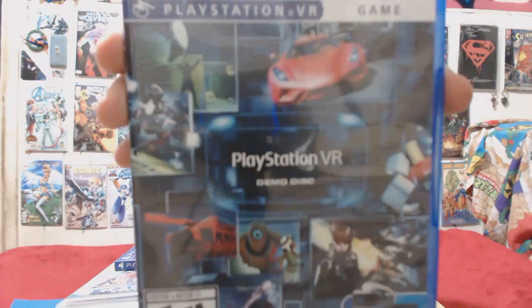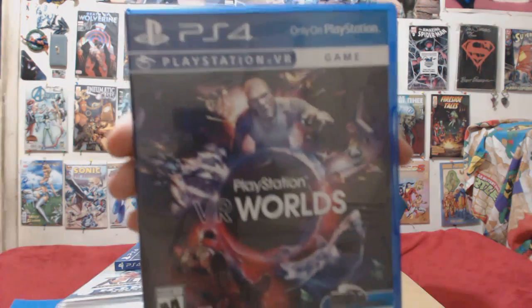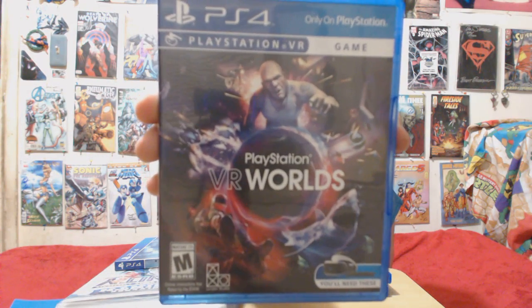We got the VR demos, which you can get for free if you want on download from PlayStation. And we got PlayStation VR Worlds, which I'd like to think is a little bit more than demos, but at the same time, they're short little games in one. There's the London Heist, there's Scavenger Odyssey, there's Ocean Descent, VR Luge, and Danger Ball. Basically, like with the demo disc, there are a few games on here.